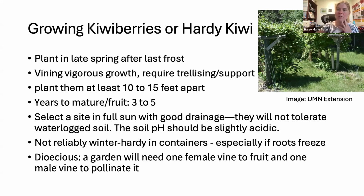They're considered a dioecious species, and so are the regular kiwis that we find in the store. So this means that you need a female plant and a male plant, and when you look at the varieties, it will say if it's a female or a male. So you need to have both, otherwise you're not going to get fruit.